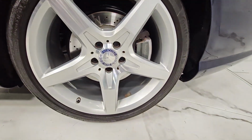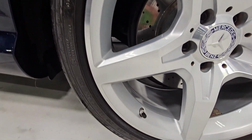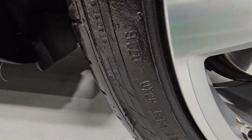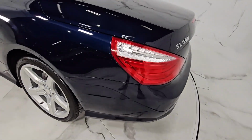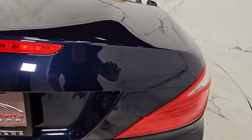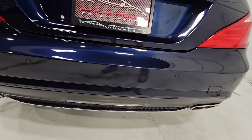Looking at that wheel, a little bit of rash on that back side. Just kind of scanning around the rest of it. Looks really good. Then here on the tires, Dayco 2016. So they are due for an upgrade soon. Taillight looks good. Overall, that deck looks clean. That taillight looks amazing. Just kind of walking around that bumper. Looks good.